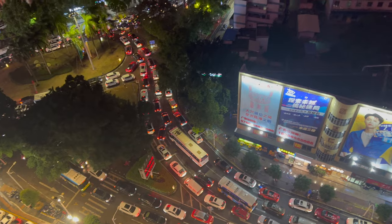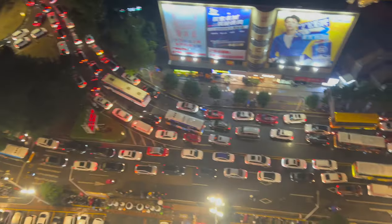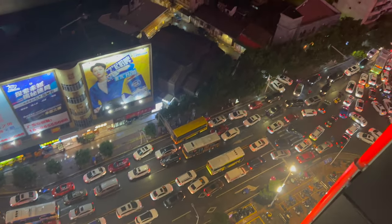Nobody is moving. Look at that. It's all the way up there. Yeah, don't come to Daxing, guys. It is a mess.